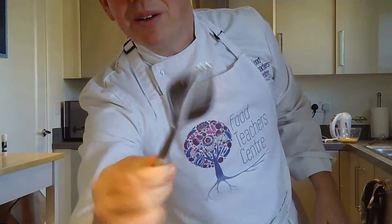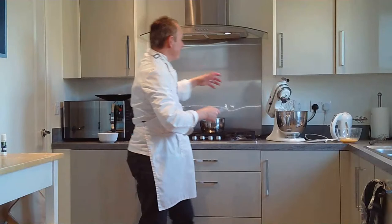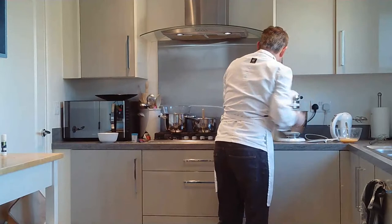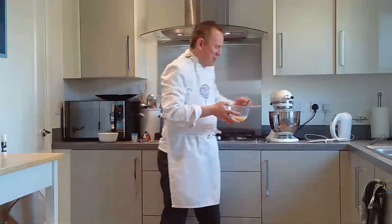Because I'm at home, I'm going to be using my KitchenAid. So I'm going to put my hot mix into there. There it goes, into there. I'm going to put that on. There we go. That's stirring up. I don't have to worry about me not stirring it, because I'm using this to stir it now. So that's stirring up. You can see steam coming off that. And as it's stirring, in goes the egg.